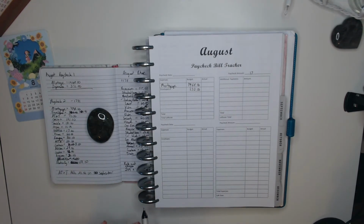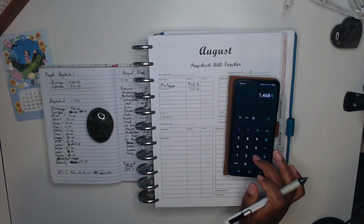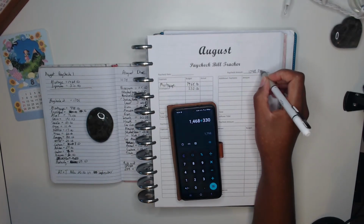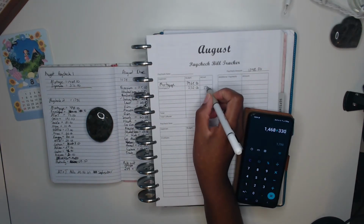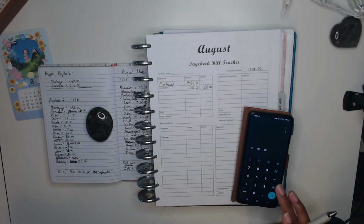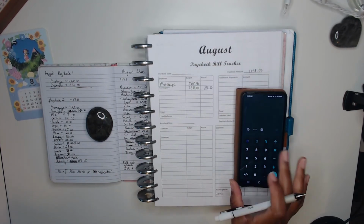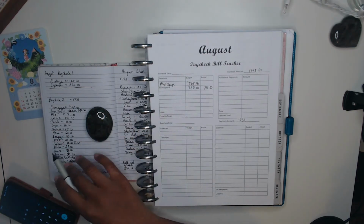And just 1 second, let me get the calculator out so I can know how much that actually is. 1468 plus 330, 1798. Not sure if that's right, but I think that's right. And we would have already taken out that 330, and then we'll just be waiting for that 1468 to come out. So our next paycheck would have been 1731, and we have mortgage. As you can see over here, here's where I have my list.